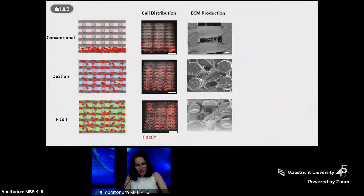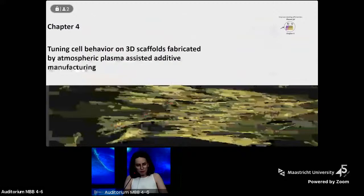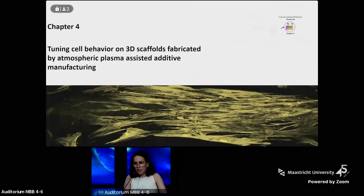As you can see in these images, with these two new strategies, we attained higher cell attachment and homogeneous distribution along the scaffold, which improved extracellular matrix production and accelerated osteogenic differentiation of cells cultured in the scaffold. In the next chapter, we investigated a different strategy to tackle the problem of cell attachment, which was based on plasma treatment of the scaffold.